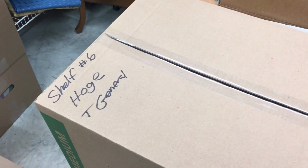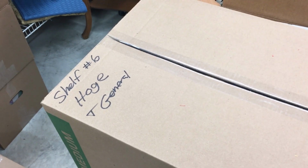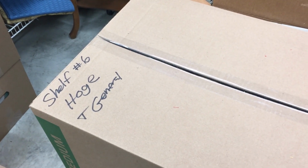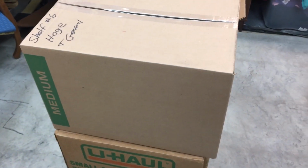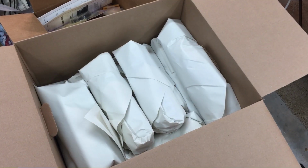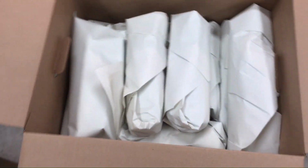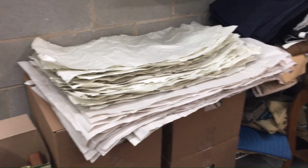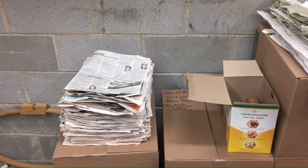This box I marked as came off shelf number 6 and has the Hoge passenger train and a Lionel General. So I'll unpack this box next and see what we find besides that. Just thought I'd show you the inside of the box. Wrapped everything in this paper. Here's where I've been piling up paper as I've unwrapped the trains. And originally I used some newspaper, which I didn't really want to use, but I didn't have anything else.